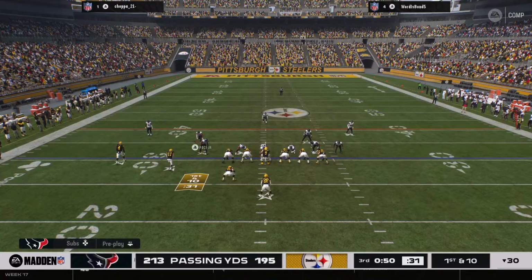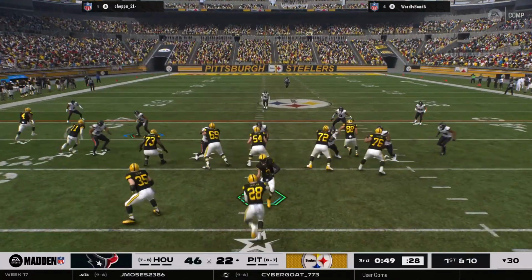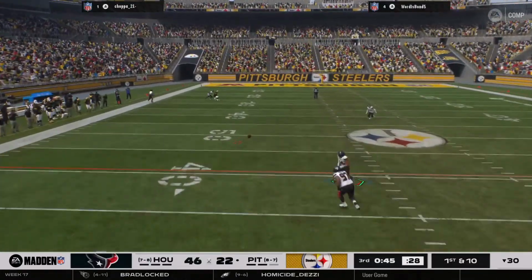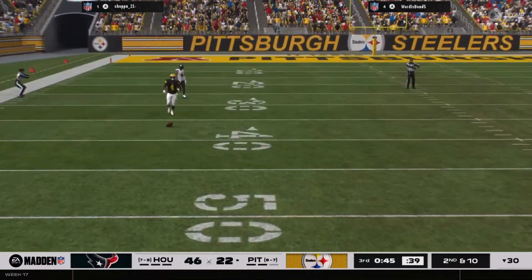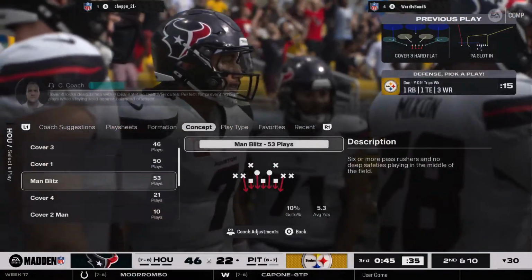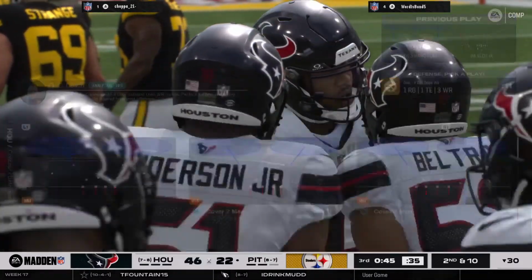Set. Ready. 50. Green. Hut. On play action, Young. That ball flutters to the ground. It's incomplete. Fortunate there wasn't a defender right there in the area. Could have been a turnover. Instead, it brings up second down.